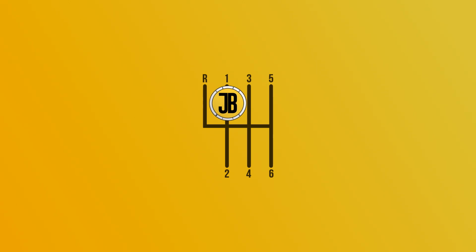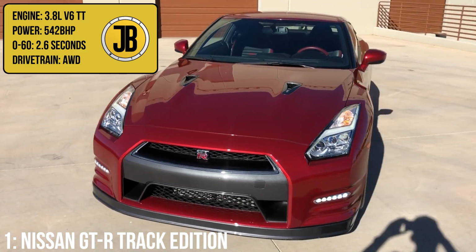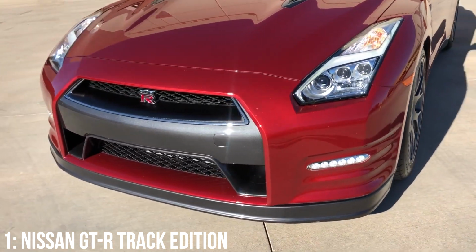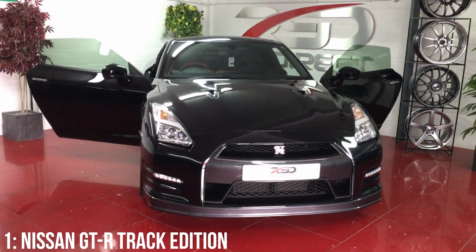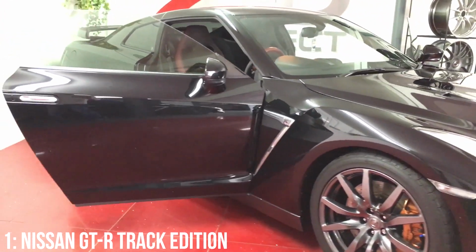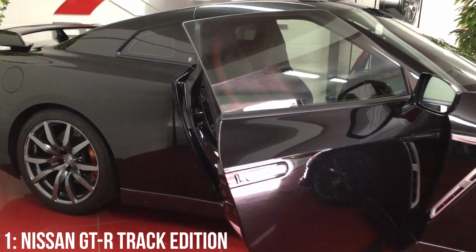Taking the top spot in this video is the Nissan GT-R, specifically in track edition spec, with its 3.8 litre twin turbocharged V6, putting out 542 brake horsepower and a 0 to 60 time of 2.6 seconds, which is absolutely ridiculous. At those kinds of figures, this is basically a supercar with 4 seats. You'll likely already know about the Nissan GTR as a petrol head, but the track edition turns it up a notch as it's engineered by Nismo. It's not quite on a level with the Nismo GTR, but it's somewhere in that direction.